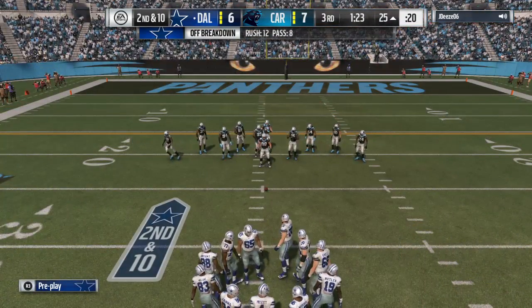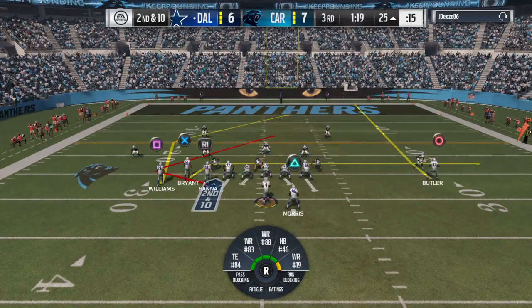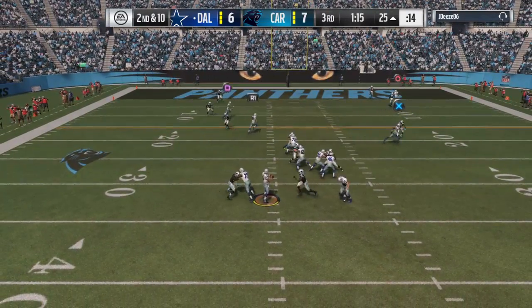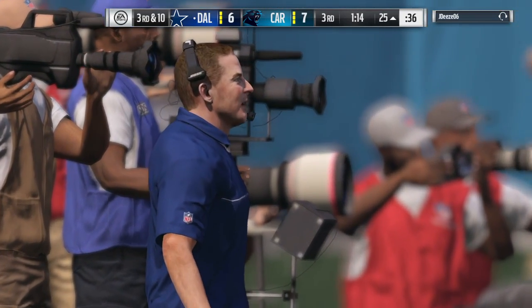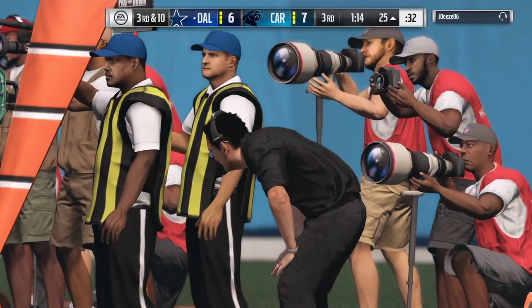Offense looking to avoid a third and long. It's second and 10. Out of the gun. They'll look to throw. Incomplete. He was looking for Terrence Williams that time. Third down here. Some pretty good coverage there, and both of these defenses, they've had good coverage throughout this one.